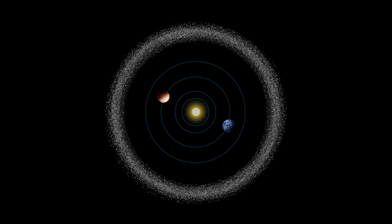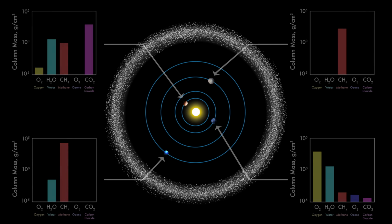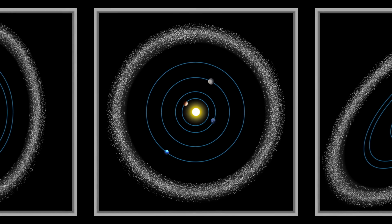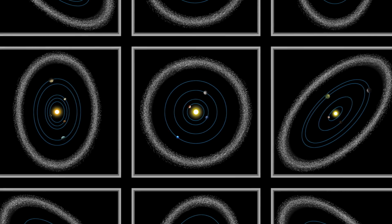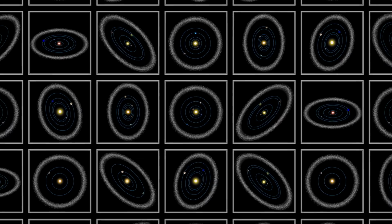In a single observation with its starshade, HabEx could assess the atmospheres of the planets in other stellar systems to create family portraits. Throughout its mission, HabEx is expected to discover 8 Earth-like planets, and would be the first to discover and take dozens of family portraits of our nearest planetary systems, our neighbors, and see if life beyond Earth may exist.